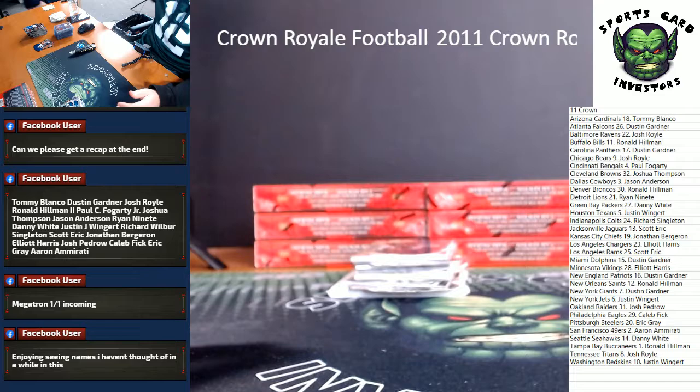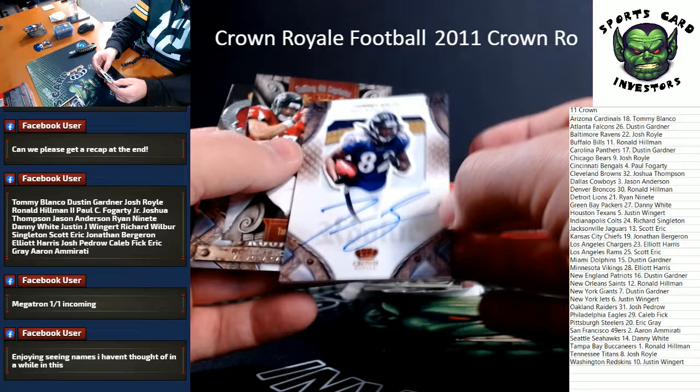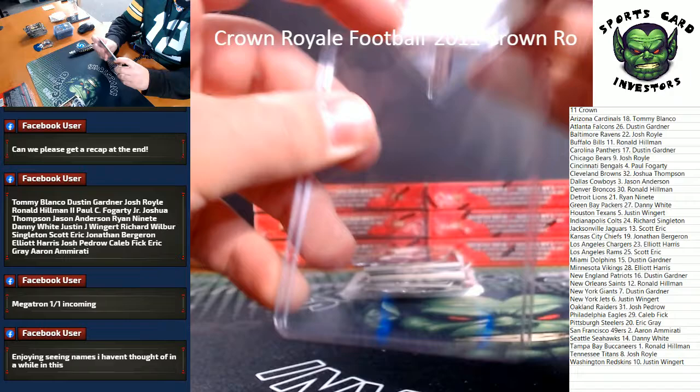All right, next box, good luck. We've got dual patch auto on card silhouette of Torrey Smith. Went out to Baltimore, Josh Royal, numbered to 299. These cards are nice looking, on card auto. Tony Gonzalez. Torrey Smith was my boy. Congrats, Baltimore.